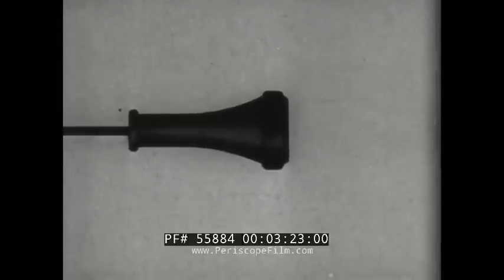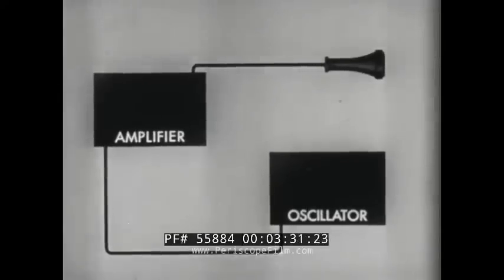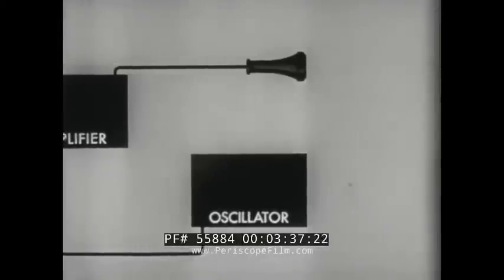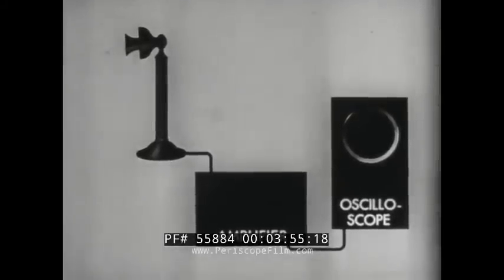These sounds are made by an electron tube device called an oscillator. The sounds are strengthened by an amplifier. When these sound waves reach an electrical ear, they are amplified and make a picture on another electronic device called an oscilloscope. The sound waves cause a spot of light to jump on a cathode ray tube screen.